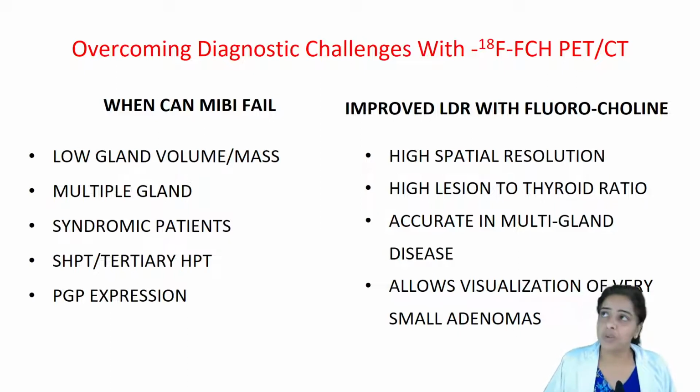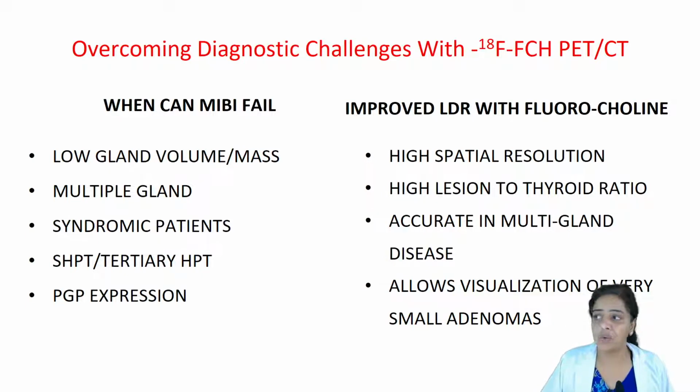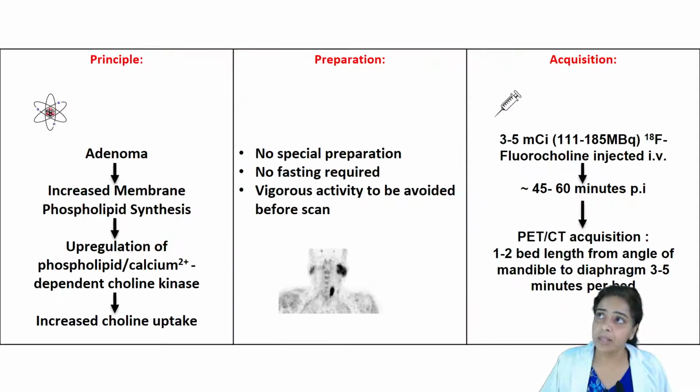We instituted fluorocholine PET-CT in our own department in the year 2015. There is improved lesion detection rate with fluorocholine, high spatial resolution, high lesion-to-thyroid ratio, accuracy in multiglandular disease, and visualization of small adenomas are the forte. The principle is upregulation of phospholipid calcium-dependent choline kinase. There is no special preparation.